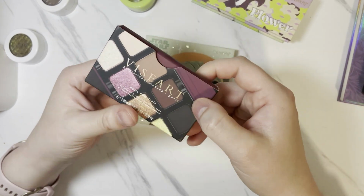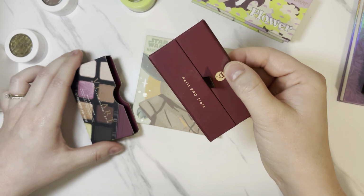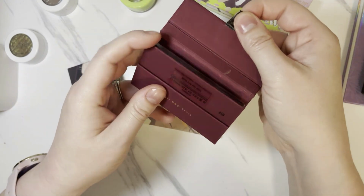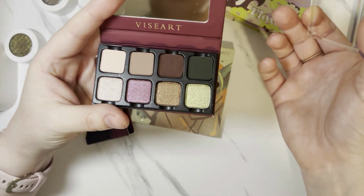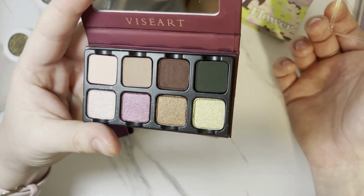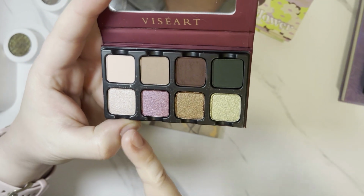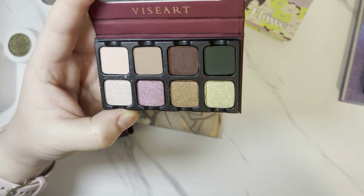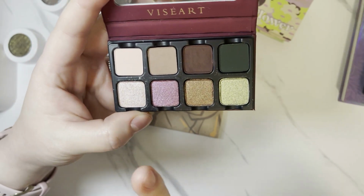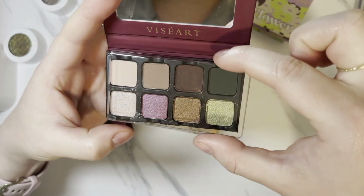This next one is the Viseart Petite Pro Trois. This one actually is in my Shop My Stash this month, and currently what I'm wearing on my eyes. You can't see my eyes, but it is what I'm wearing. It's more neutrally leaning up top, and then more pops of purple, bronze, and green for the bottom, which makes it more of a springtime type of look.